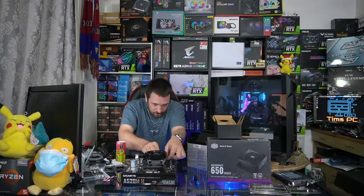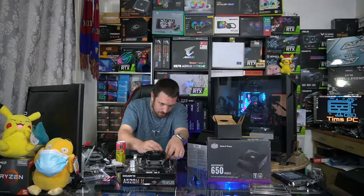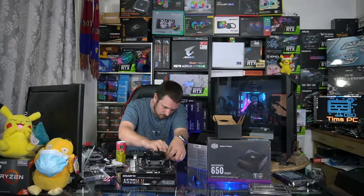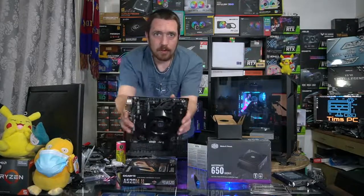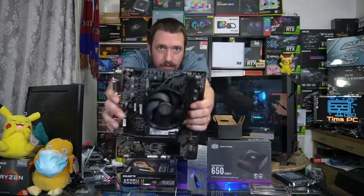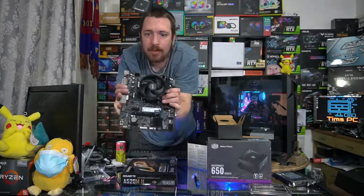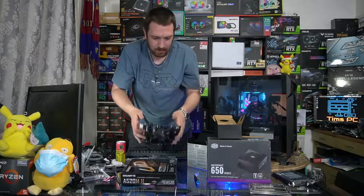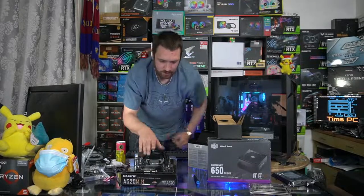So I just like to stash the cables away where possible. There we go. So I've just stashed it away. Can't even really see that excess cable there. Just wrapped it around the feet there, just to make use of that length.